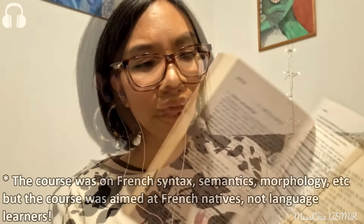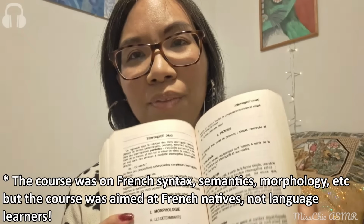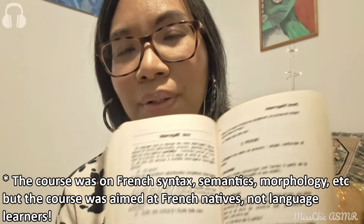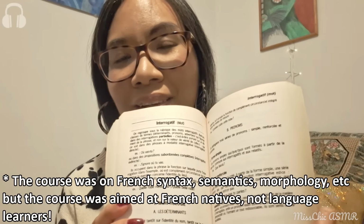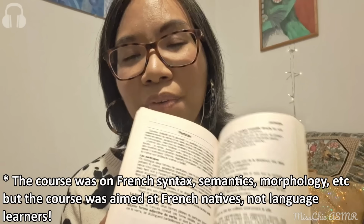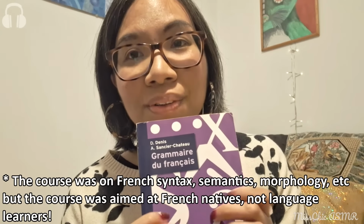The next book is another French grammar book. I don't know why I have so many French grammar books. I think I got this one again when I was living in France. Maybe it was one of the books in our reading list there. But I remember doing a course on French grammar when I was there. It was very in-depth. It wasn't about using the language. It was more about why certain grammar points are used that way, the reason for those grammar points. I found this course very, very difficult.